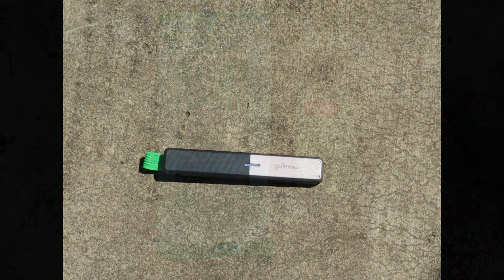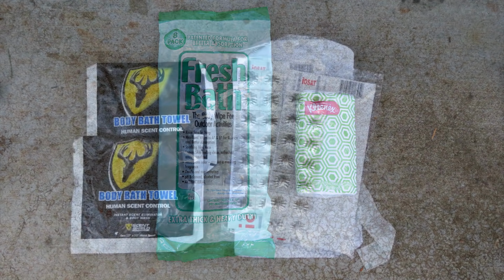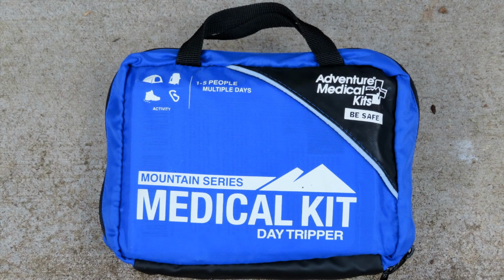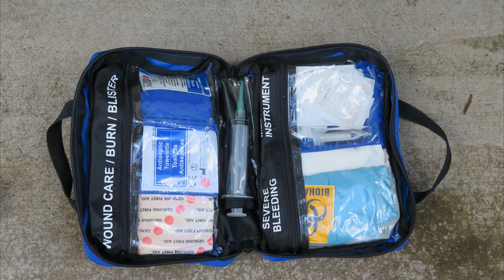There's some wet wipes and some Kleenex. Those need to be replaced. There's some IOSAP and the first aid kit. It's not a good idea to trust your health or your first aid supplies if they've been through some catastrophic event. You need to pitch those items and get new ones because you just don't know. It wouldn't be safe to use any of the medicines that are inside. You can't rely on first aid supplies that have been through catastrophic events.